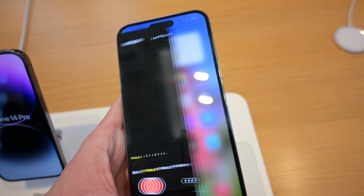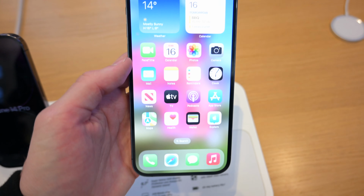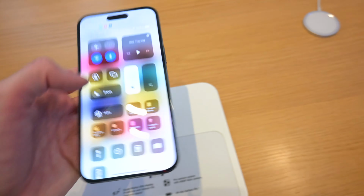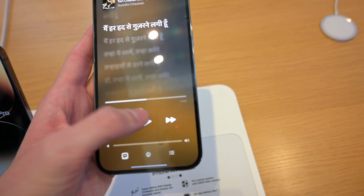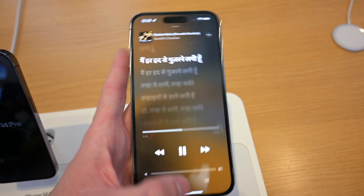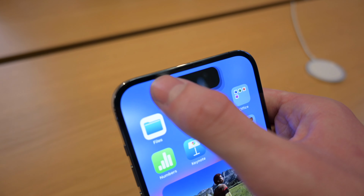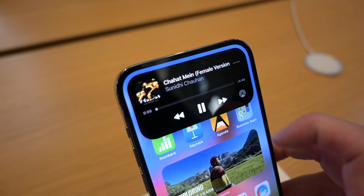You saw when I opened the camera that you can see the camera indicator on the island itself. If I play some music, just bring the volume down, okay, whatever it is, oh yeah, that's definitely a song I know. If we play it, it will go up here. And what's even greater is that if we long press it, we can just open the player here.